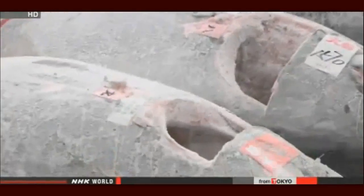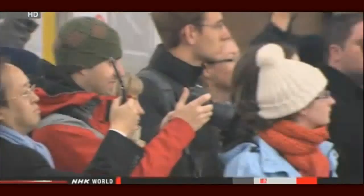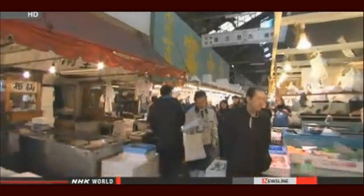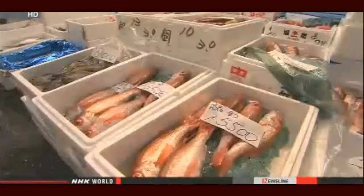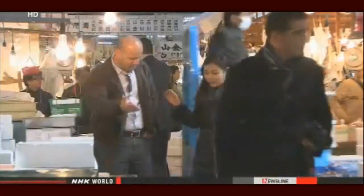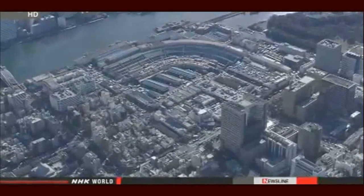The Tsukiji fish market in Tokyo is a major attraction for tourists and professional chefs. People come from all over to watch the tuna auctions and to buy seafood. But the market is getting ready for some major changes. The current area consists of an inner wholesale market for professionals and an outer market that anyone can visit.